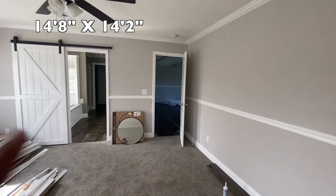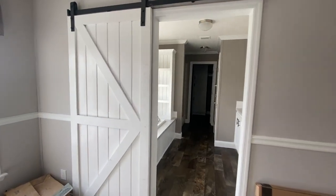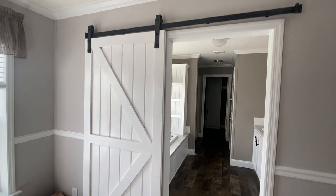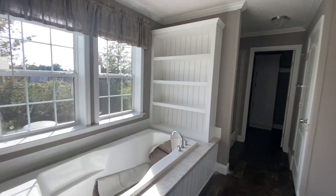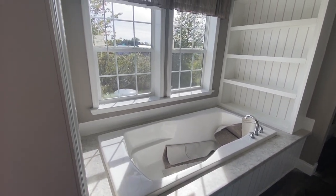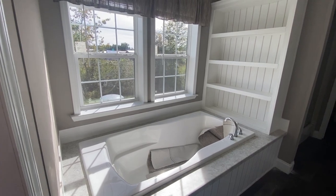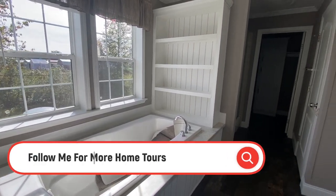So all of that is master. That's the door to the living room. This is the door to the master bathroom. You got a barn door here. If you don't like it, you can certainly get a regular door. You've got a huge soaker tub to the left. You've got 2 windows that open and a nice storage area over the tub.